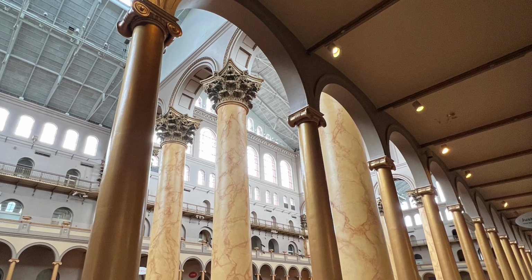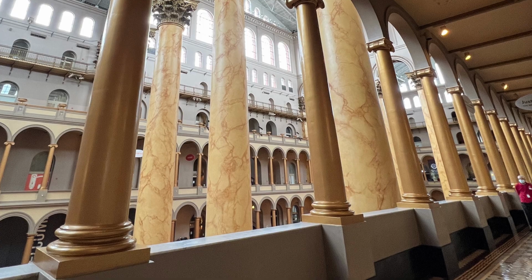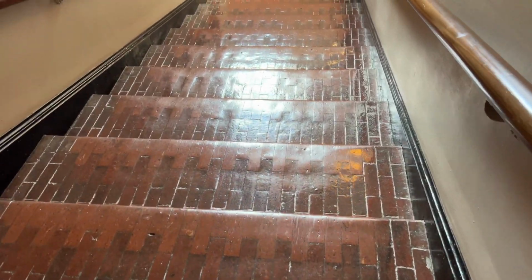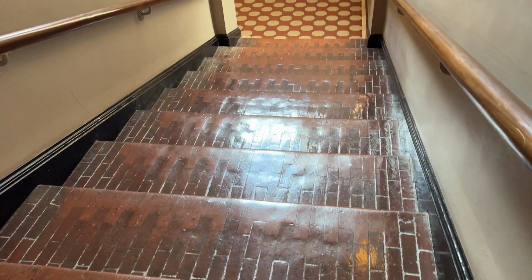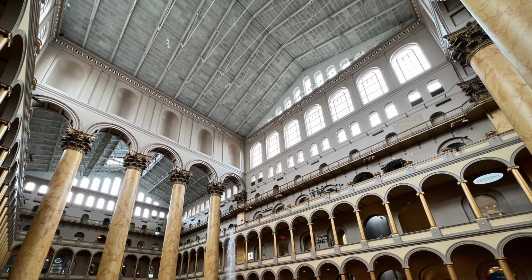The Corinthian columns are 75 feet high and 8 feet in diameter. They remain among the tallest columns in the world. Innovative designs for the time were also used, including easily navigable stairs designed for disabled veterans, as well as lots of natural light and lots of fresh air.